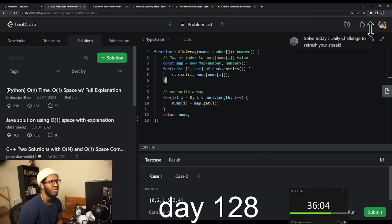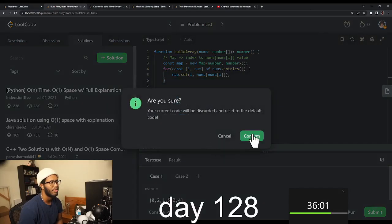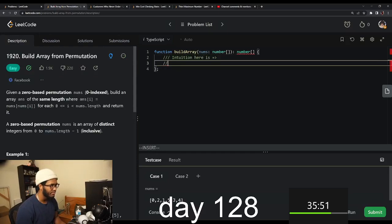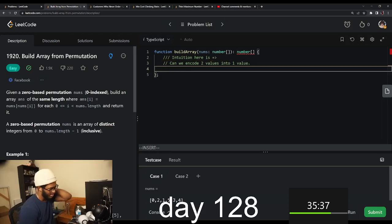Now, what if we could write the code? The intuition here is, can we encode two values into one value? I think that is the intuition. It's actually a pretty fire intuition to get from an easy problem. Two values into one value. One way is a function a equals qb plus r or something like that.